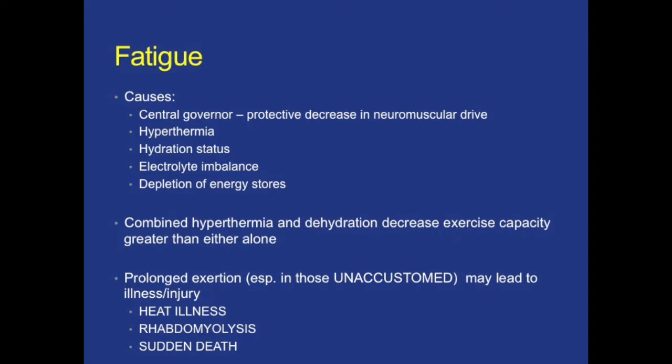But the hyperthermia tells the brain eventually, as the temperature rises to about the level of 104, fatigue really takes over, and not many athletes are able to push through and exercise past 104 degrees just because the hyperthermia triggers that brain fatigue. Dehydration also contributes, and those two are definitely interrelated, because clearly hydration status is involved in our heat dissipation, as well as our cardiac output and so forth.